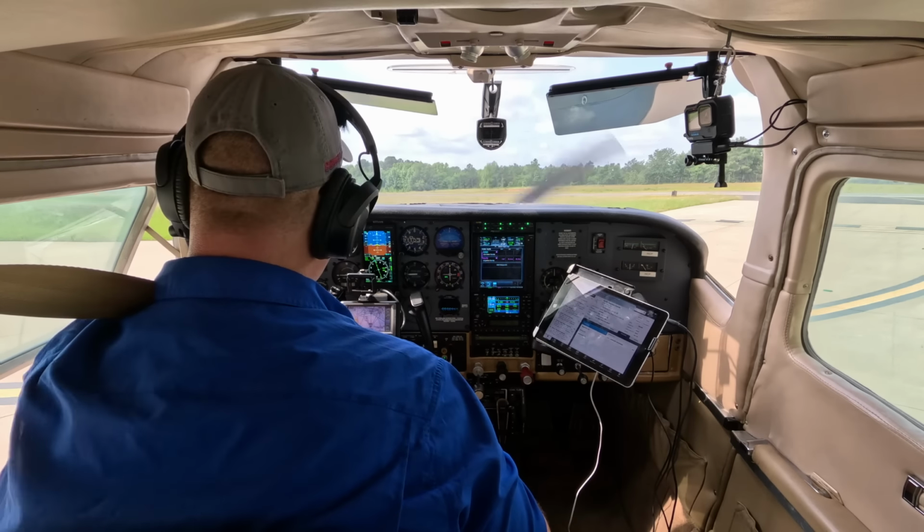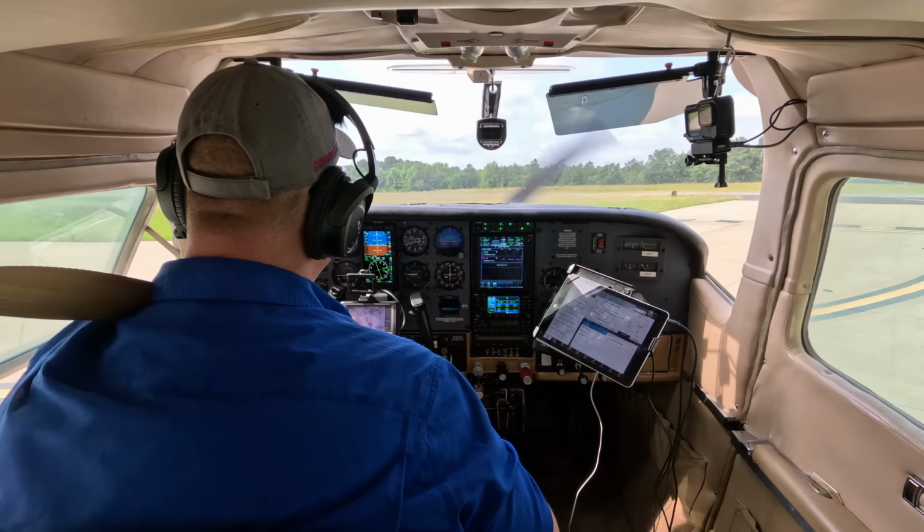Cap 40, left downwind, runway 14, Cherokee County.